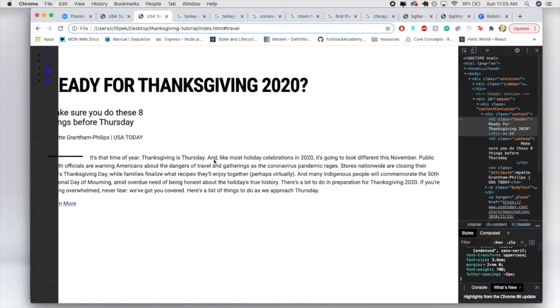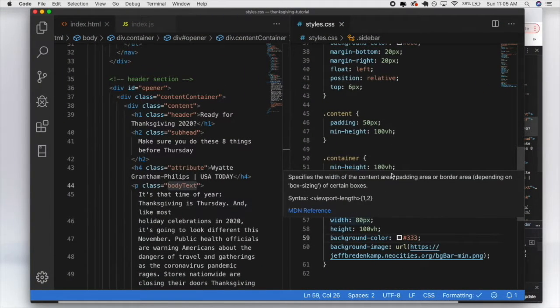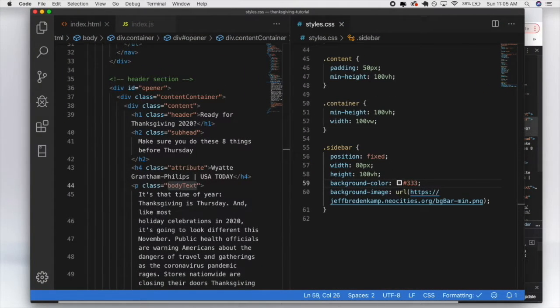Boom. So we have the start. And as you can see, we're definitely going to have some margin on our container so that it doesn't overlap. But it's coming into fruition. It's starting to look like a thing. Okay, cool. Let's work on our little logo next.